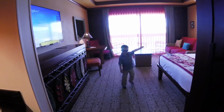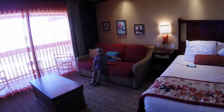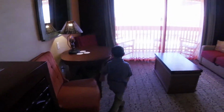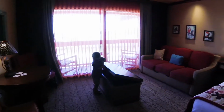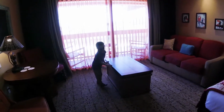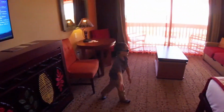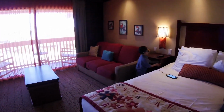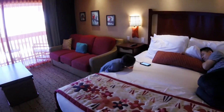See what they got. Sofa. A little seat. Another little seat. A nice little hidden chest that I put my sofa on. And a hidden bed here. A sofa over here. They have this little place over there. Over here is their bed.